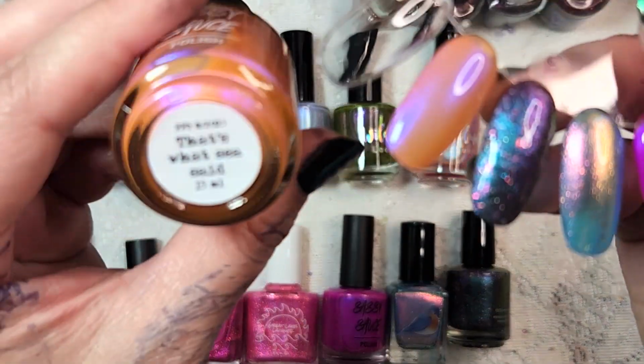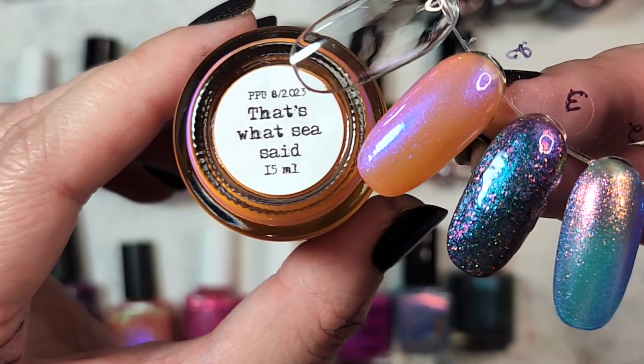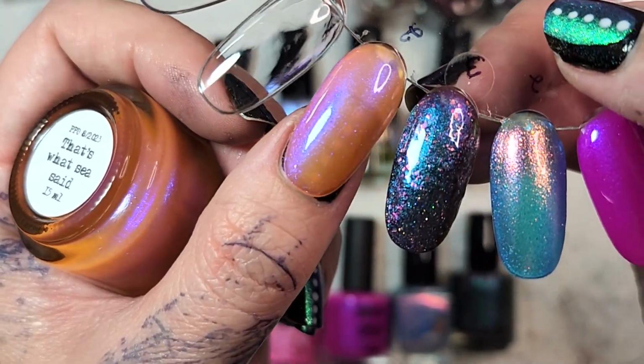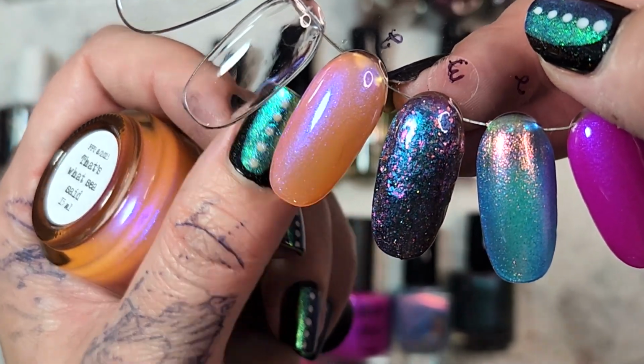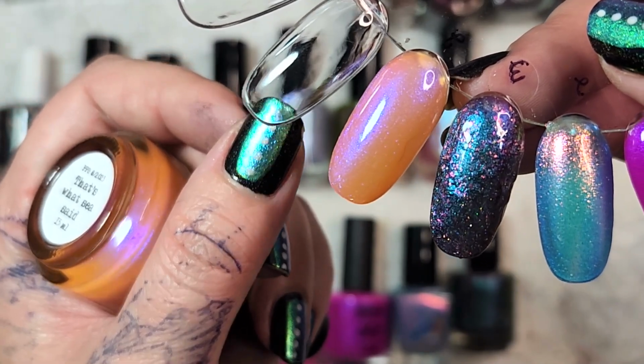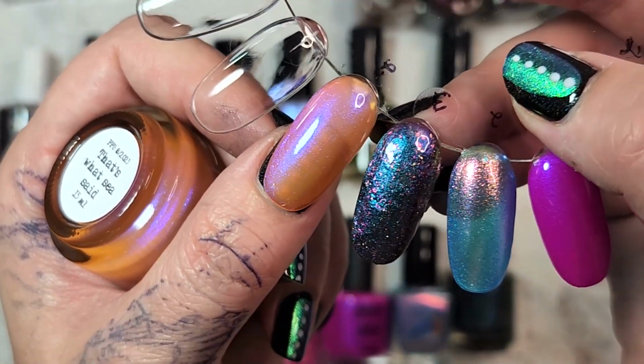And last but not least, we have another Sassy Sauce. This is That's What She Said, and this is such a beautiful one. This is it in 2 coats with a glossy top coat. Now I will say this is somewhere between a 2 and 3 coater. As you can see, you can kind of still see my nail underneath it, but as I mentioned before, I am wearing a basically black polish. But this is a beautiful and unique polish.